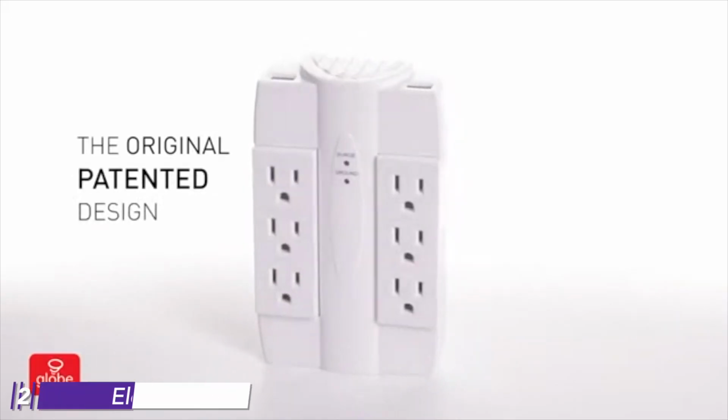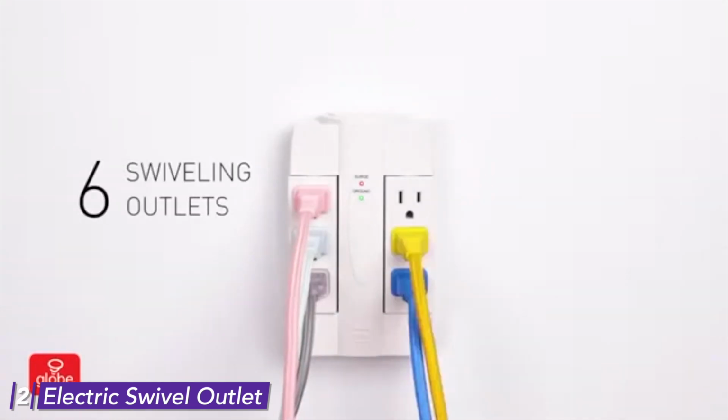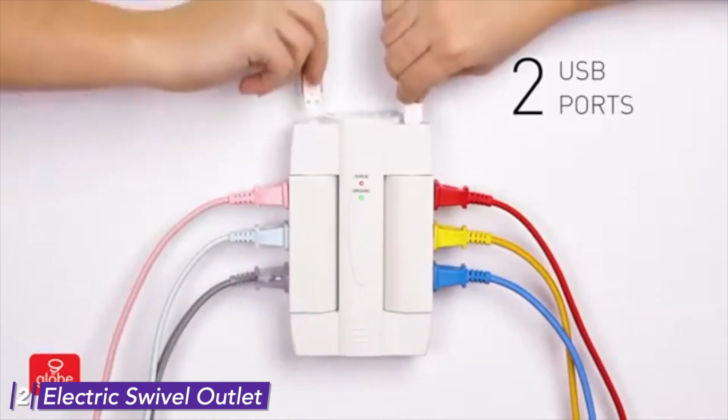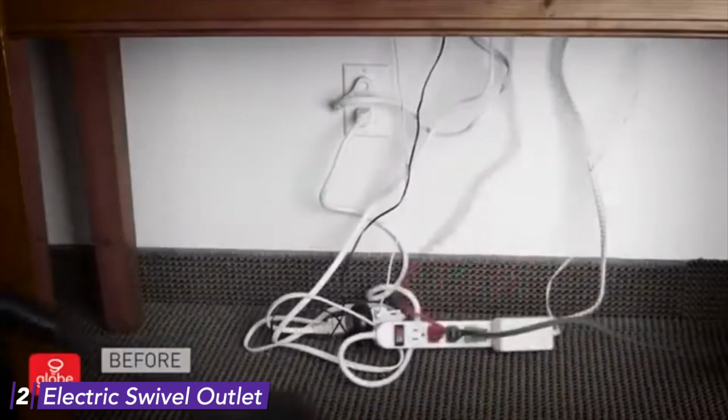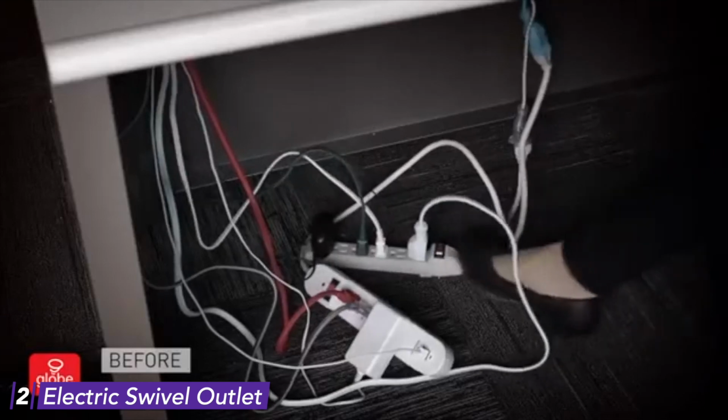Number 2. Electric Swivel Outlet. This electric swivel outlet provides a practical solution to messy wires and cords scattered all over your home or office. It is designed to save a lot of space in your area while keeping your devices or appliances safe from power surges.